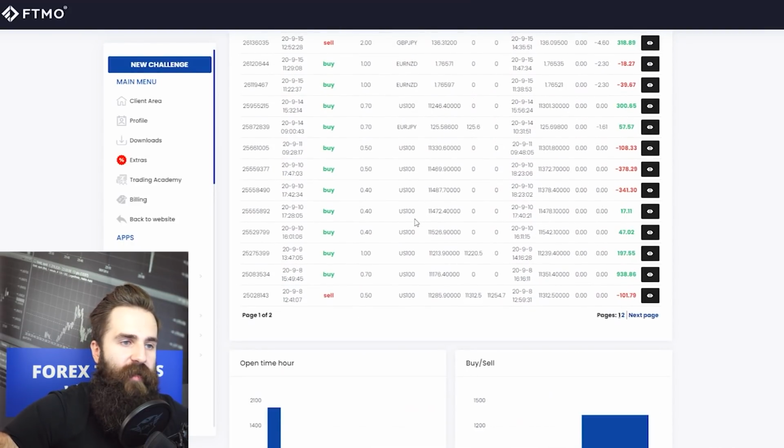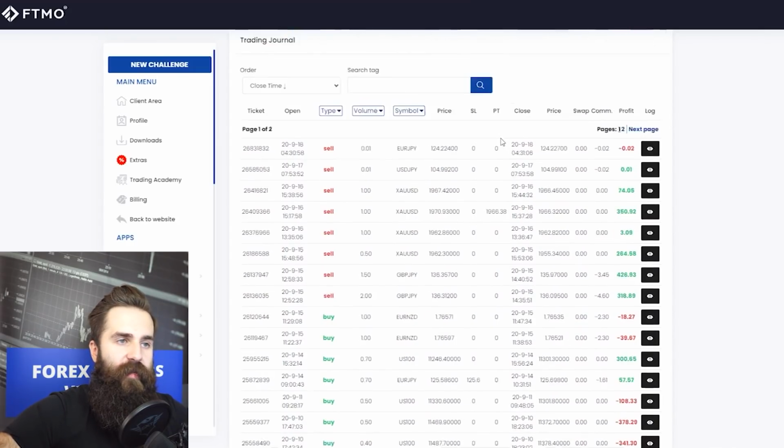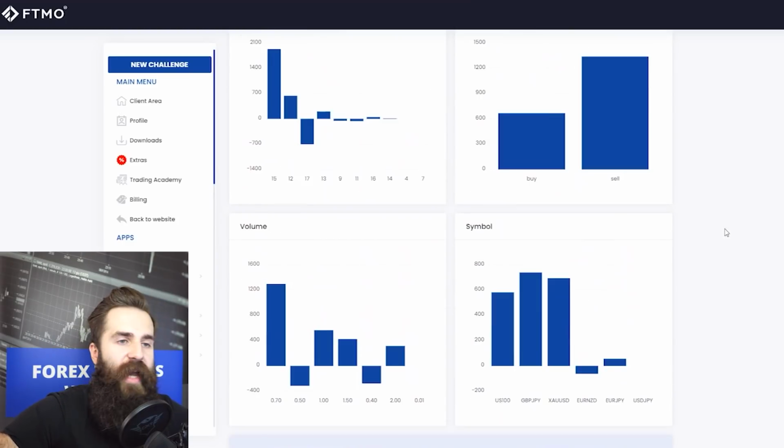Now, I don't really understand why this trader is not using stop losses and take profits, or rather he or she is using them sometimes. So that's kind of weird here. Anyway, down here you can see that this trader is mostly profiting on selling, on buying just a little bit, but still is. And the most profitable instruments are these three. So that is US 100 index, British pound and Japanese yen, and gold.